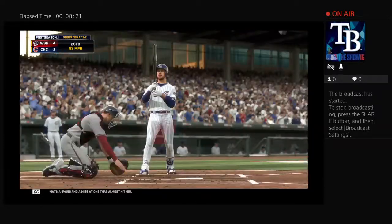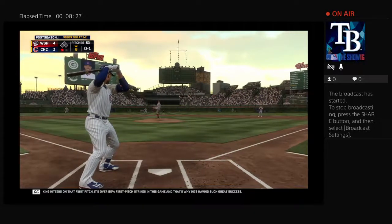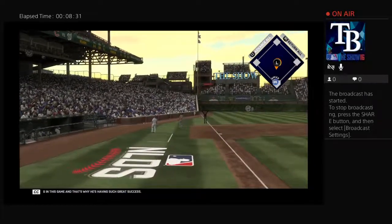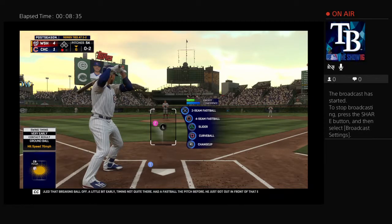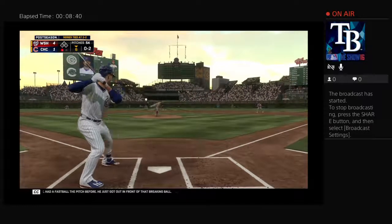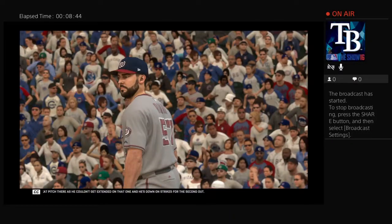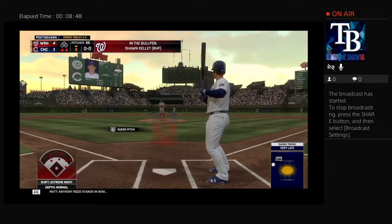A swing and a miss at one that almost hit him. I really love the way he's attacking hitters on that first pitch. It's over 80% first pitch strikes in this game, and that's why he's having such great success. Well, he fouled that breaking ball off a little bit early. Timing not quite there. Had a fastball the pitch before. He just got out in front of that breaking ball. A great pitch there, as he couldn't get extended on that one, and he's down on strikes for the second out. Anthony Rizzo stands in now.